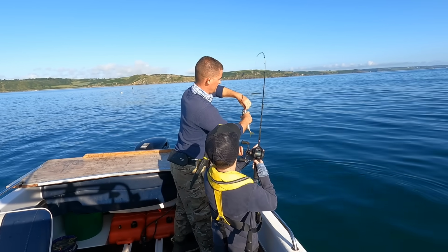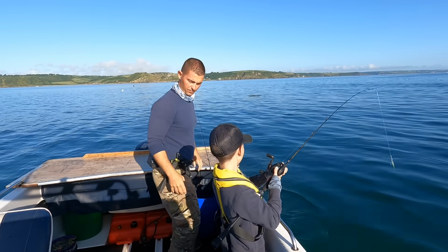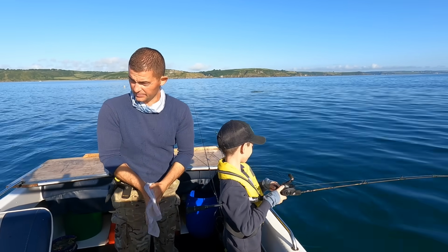But spiked? Yeah, a little bit. Where are the spikes? He's got a spike on his bum. Right near his anal fin, there's a spike.